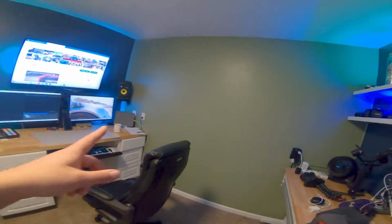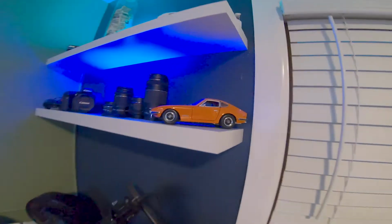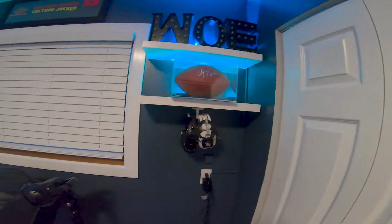I do have some stuff that I'm working on for this wall. I did get the opportunity to finally put up a couple of cool cars in conjunction with the lights. Still working on this side and much more, but thank you guys for tuning in.